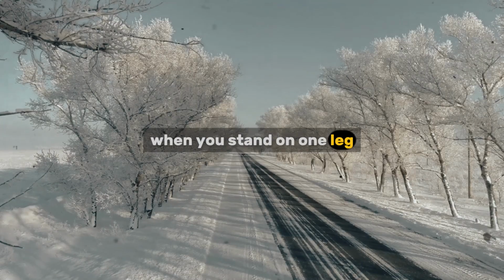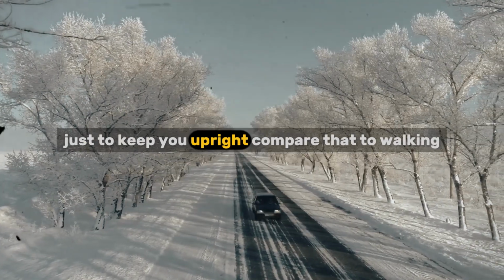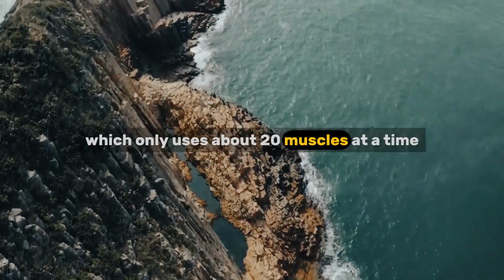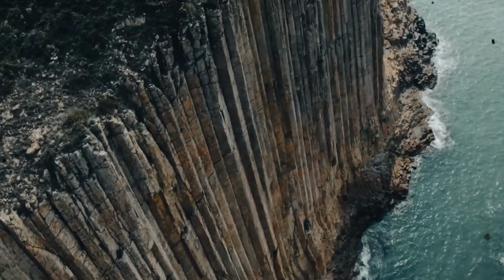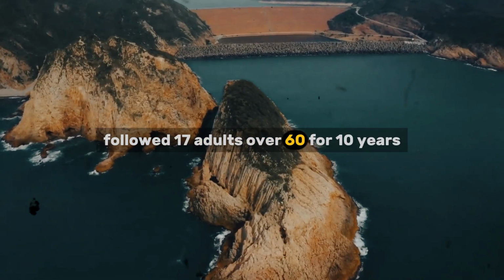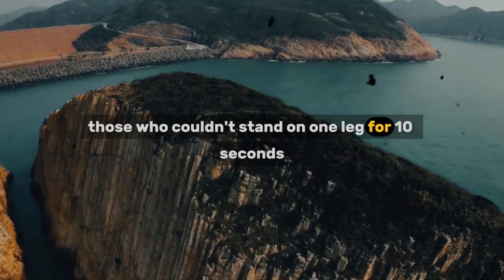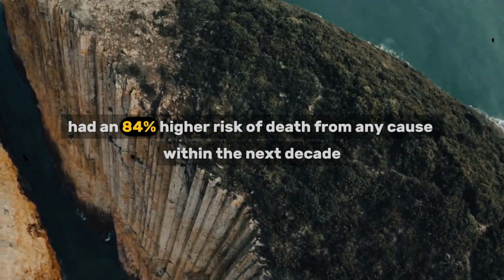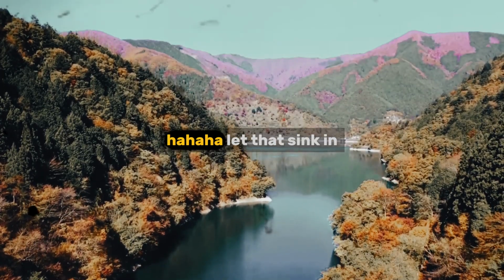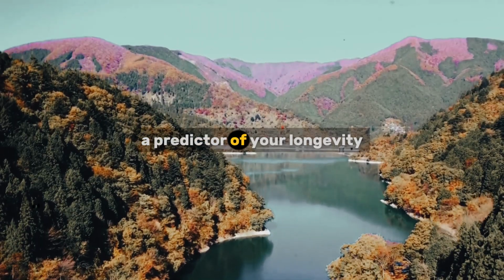When you stand on one leg, your body activates 73 different muscles simultaneously just to keep you upright. Compare that to walking, which only uses about 20 muscles at a time. A landmark study published in the British Medical Journal followed 1,700 adults over 60 for 10 years. The results were staggering. Those who couldn't stand on one leg for 10 seconds had an 84% higher risk of death from any cause within the next decade. Let that sink in. Your ability to balance on one leg is literally a predictor of your longevity.